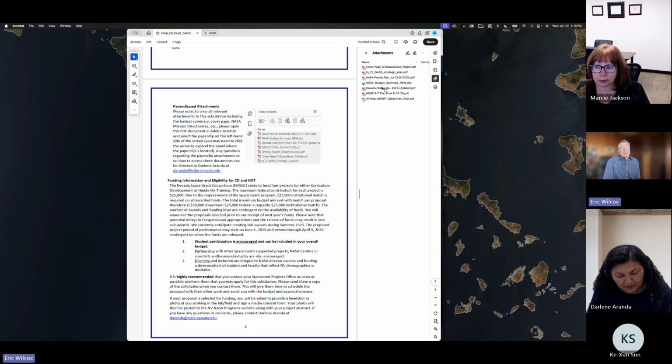And that helps us fulfill an obligation to NASA that all of the projects that we fund with these funds are aligned with a specific NASA goal or a NASA mission or some activity within one of NASA's mission directorates. So what you'll see here in these attachments, let me just make this a little bit bigger. You'll see a copy of the NASA strategic plan.